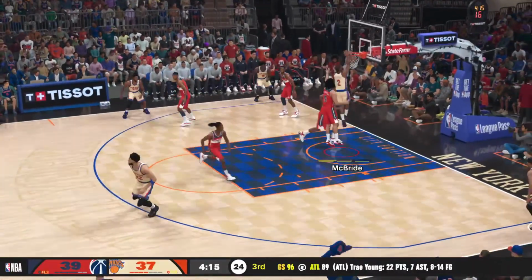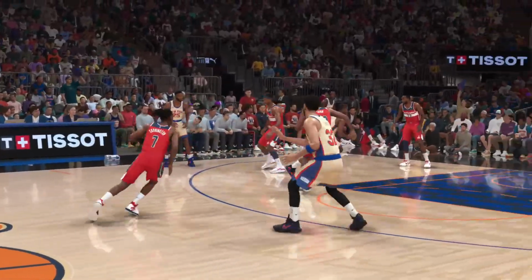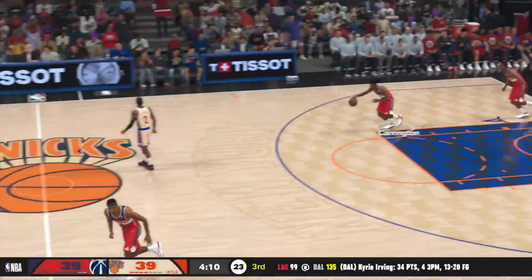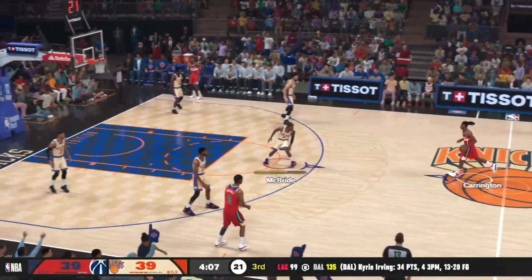McBride with the ball. Now defended by Sarr. And some hang time on the rim. Puts a little cherry on the top of that slam. Well, those kind of displays of strength can get one team rolling. Time called here. The Wizards decide to talk it over.